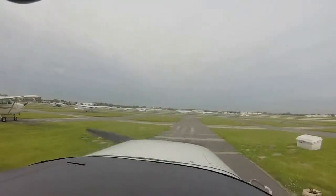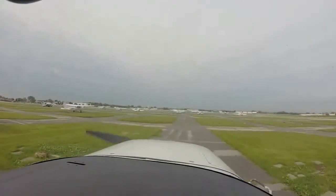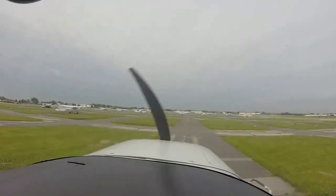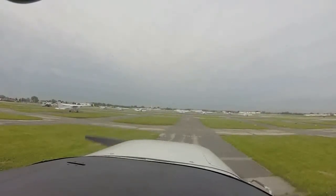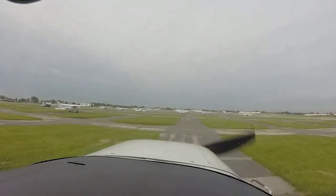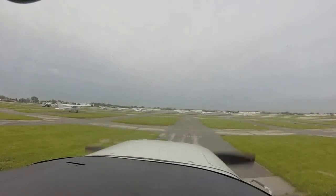Lining her up. Tie downs. 2-3 Sierra Pop, just waiting for a call back. Tie downs. Boom, we're done. Oh, God. Flaps are up, carb heat's in, transponder's on standby. Actually, I'm going to shut it off. Shut everything off. I don't have to contact ground control, they know where the hell I am. Wheels straight, electricals will be off. Lights, except nav, beacon off, throttle.